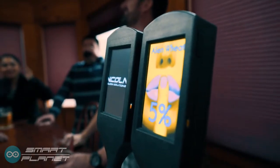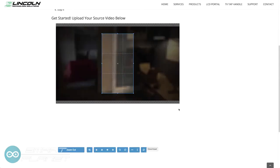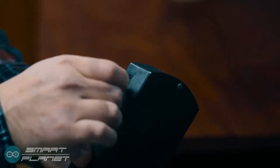Essentially, you can take any image or video and run it through our easy drag-and-drop auto-converter either from your phone or computer and simply load your edited and cropped images either directly onto your TV tap via the included standard USB cable or onto the included microSD card.